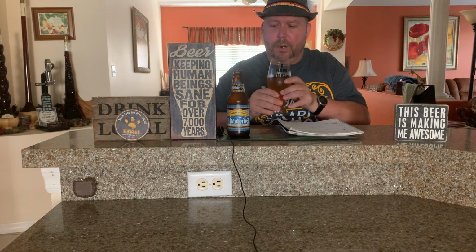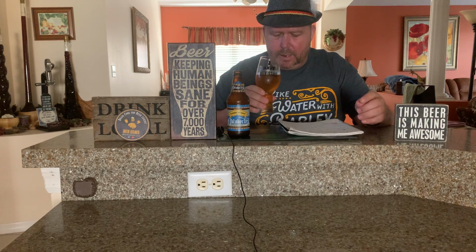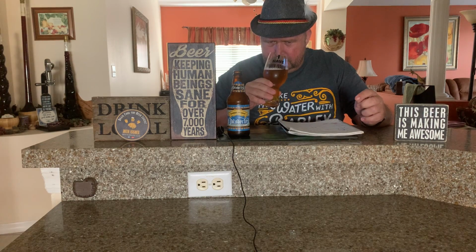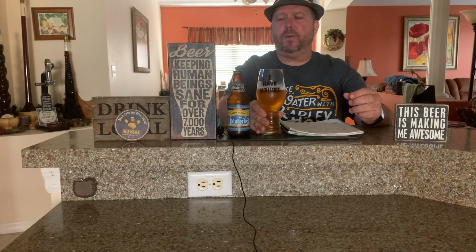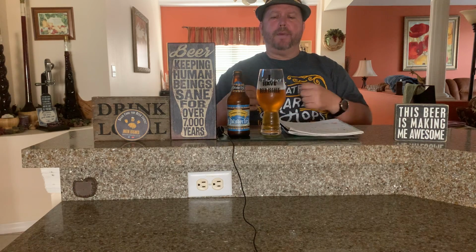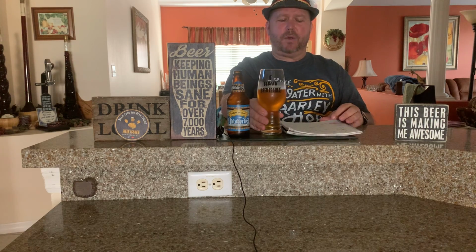Yeah, so you do get a little bit of a spice, definitely a floral type. There's something in there, and I'm going to try to pick up on exactly what it is, but it almost has a sweetness to the smell, which you don't really get typically in an Oktoberfest. It's typically going to be a little bit more malty, maybe hops in the beginning, and then finish off malty, sweet. So let's just go ahead and check it out. Let's not waste time.